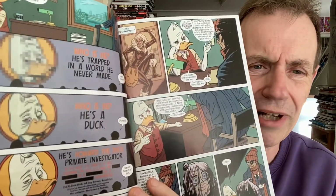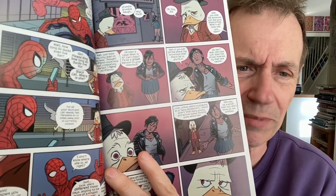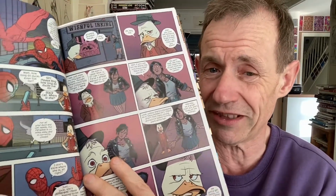However, he's in prison initially, and I love these sort of sequences where he's trapped in a world he never made. Who is he? He's a duck, and there's always someone who says, "Never heard of him." Because that's probably what would be me, that sort of person who turns around and says, "I've never heard of him. Who's he?" Someone's talking about some super famous person, and I'll go, "Never heard of them." Obviously people know about these people, but I don't. But there's old Spidey there, and I love he's just looking at his mobile phone. I guess Spidey would have his mobile phone in.